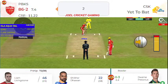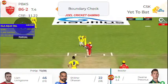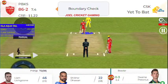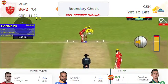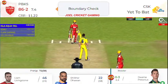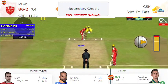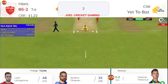Bowler needs to be precise with their line and length with this field. He would be disappointed with himself. That was in his slot. Fielder placed at point. That's into the gap.